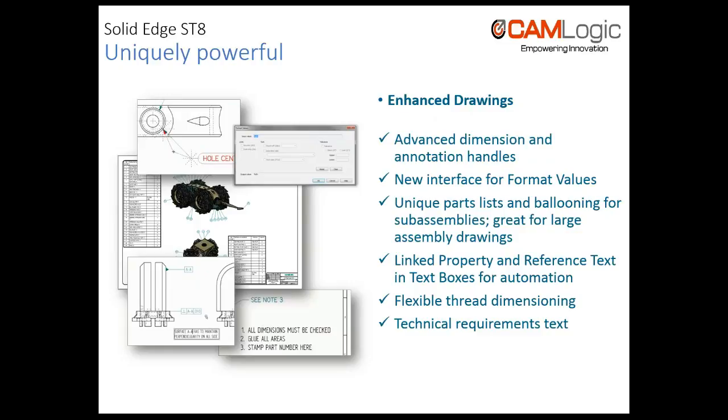These are all just enhancements in the drafting. As you can see, there are many different modifications that have taken place in ST8. And inside of this Tech Tuesday, we won't be able to get into much live demonstration. So my goal is to just bring these modifications to your attention, and I'm going to show you a few pre-recorded videos, and then later on in some of our future Tech Tuesdays we can get into more detail on these specific modifications.